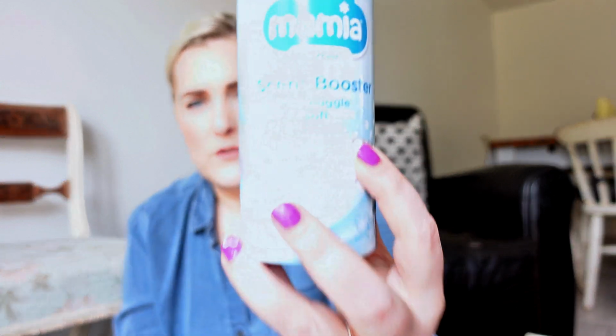I tried out this Aldi brand, the Mamia scent booster with a Snuggle Soft Scent in wash. I saw it, I thought I'd give it a go.